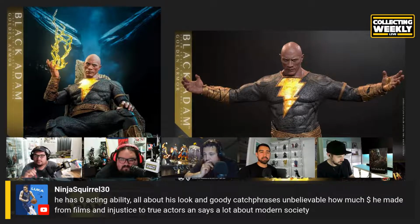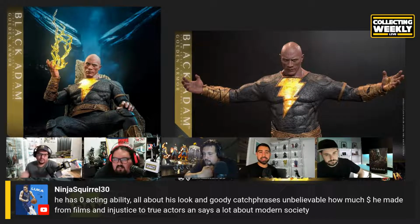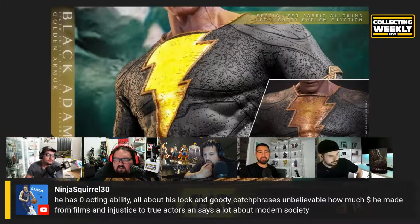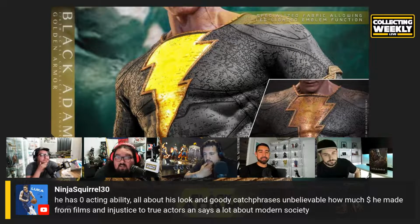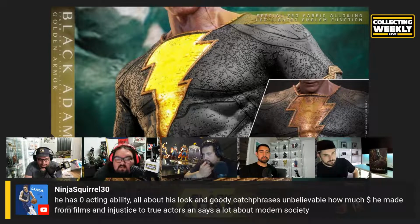But that's it. Indeed, on the posability portion, that lightning bolt has a special material, they're saying, for it to light up, right? So that might be even further limiting how much you can crunch this thing. And that means the batteries and the lights have to be somewhere, so probably in the figure. It's USB powered. So there's no ab crunch. This thing probably just looks good when you pose him up on the shelf and leave him alone. I think in hand, this figure is going to be a nightmare. Hopefully I'm wrong. It looks cool.